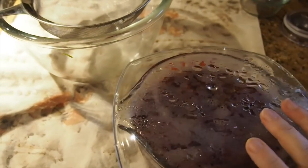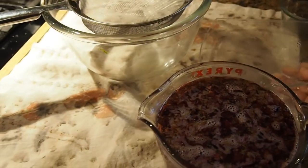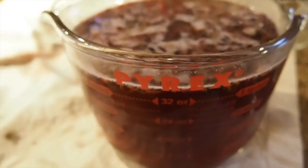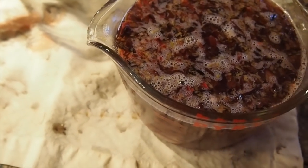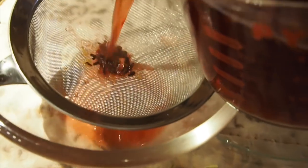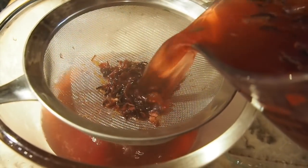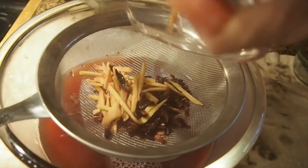Alright, so it's been 10 minutes. Take my little cover off. Oh, it smells so good. And look at that color. All that beautiful red coming out of that hibiscus. So you know it's high in bioflavonoids if you've got all that color in there. It's also really good in the winter because of all the vitamin C from your lime and your hibiscus.